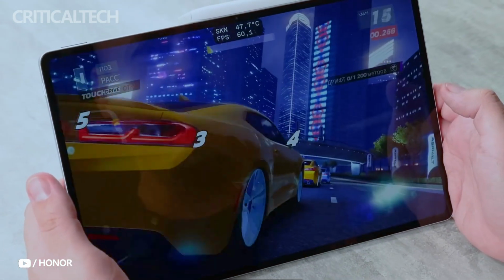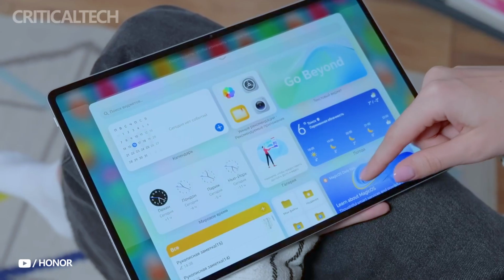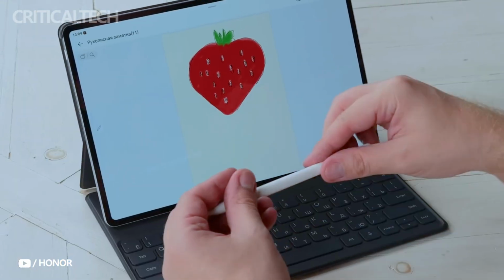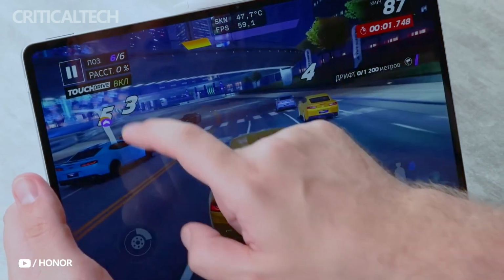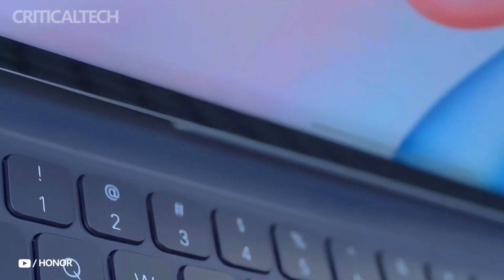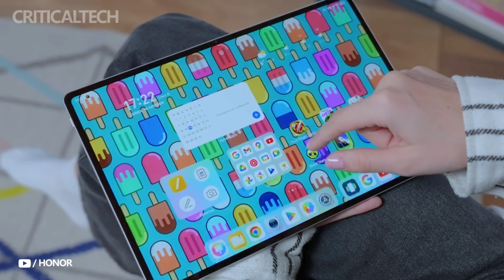Weighing 525 grams and measuring 277.07 by 179.28 by 6.29 millimeters, the Honor Pad 10 maintains a slim and portable profile despite its large display. It feels balanced in the hand and easy to carry around, which is important for on-the-go productivity.